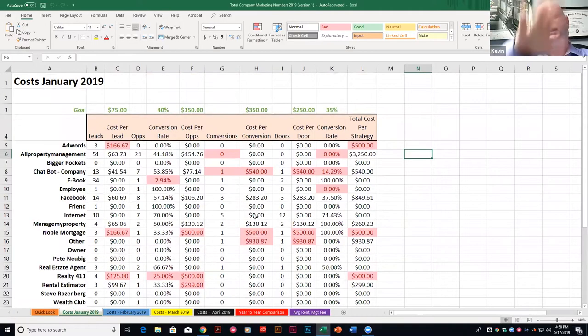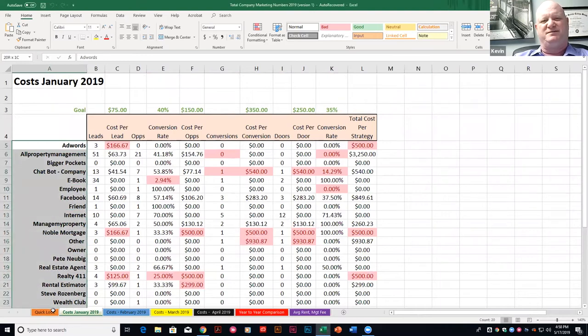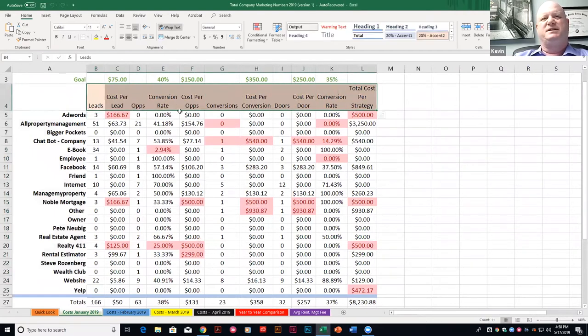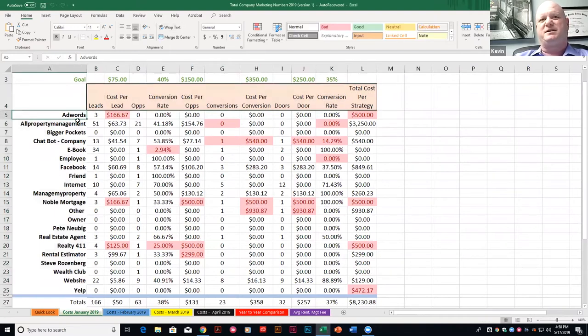I put every campaign on a spreadsheet. That's all these down right here. And then I also wanted to know across the top here how much of each one of these I got, or how much they cost me, and what the conversion rate was for each campaign specifically.